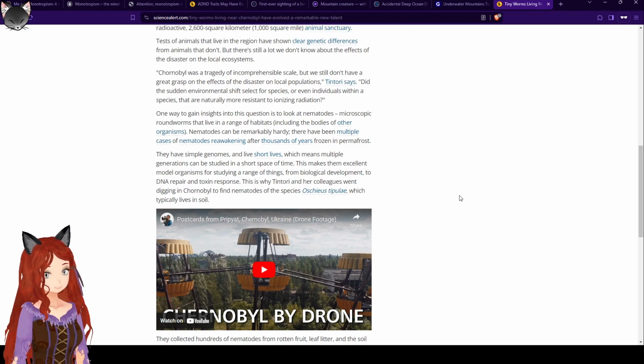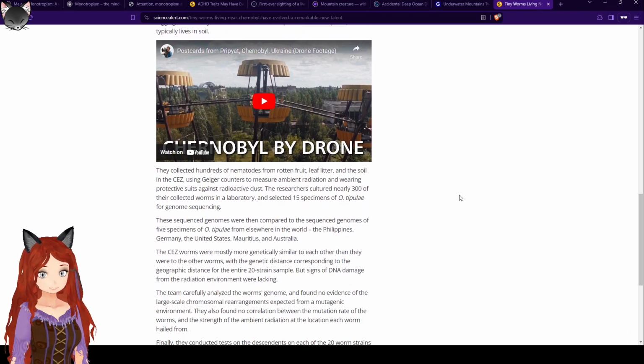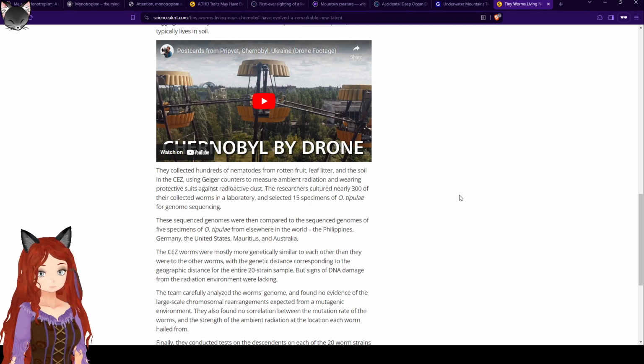This is why Tontori and her colleagues went digging in Chernobyl to find nematodes of the species Oscheius tipulae, which typically lives in soil. They collected hundreds of nematodes from rotten fruit, leaf litter, and the soil, using Geiger counters to measure the ambient radiation and wearing protective suits against the radioactive dust. Researchers cultured more than 300 of their collected worms in a laboratory and selected 15 strains for genome sequencing.